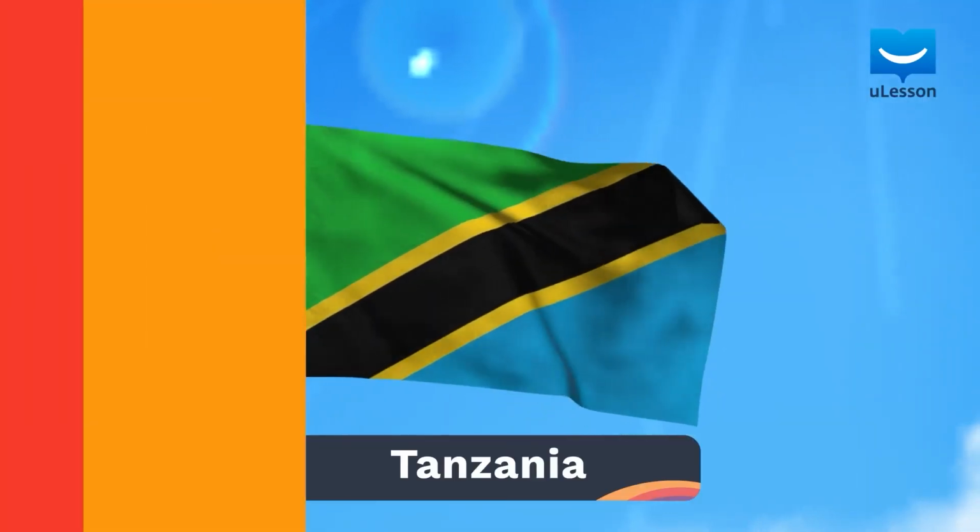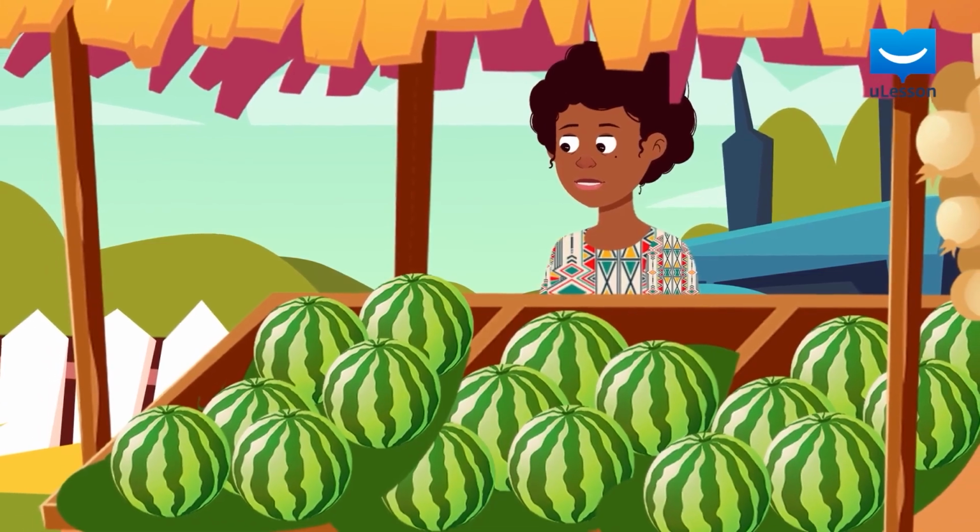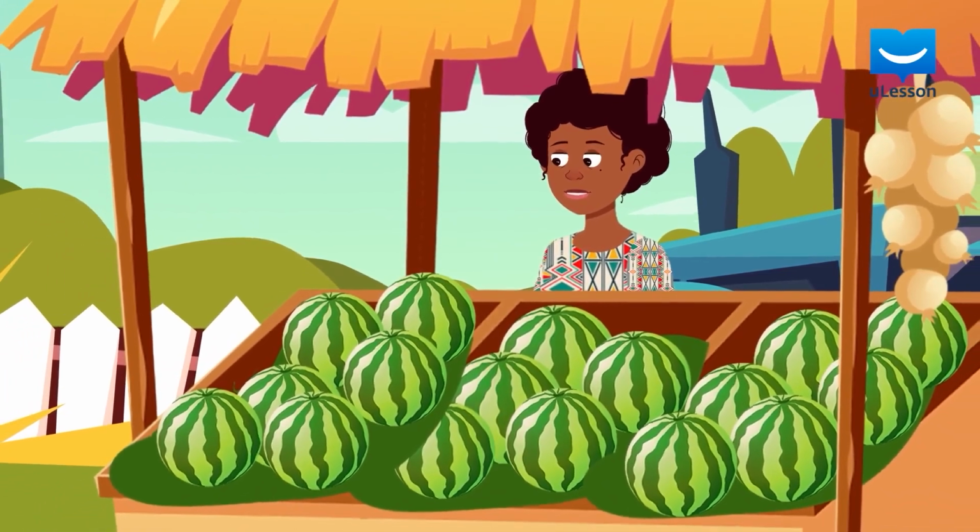The coins date back to the year 1000 CE, when gold, ivory, furs, and rock crystals were exported from East Africa. This was thousands of years before the arrival of colonial masters in East Africa. The over 160 ethnic groups in East Africa lived, traded, farmed, and did business in their lands.